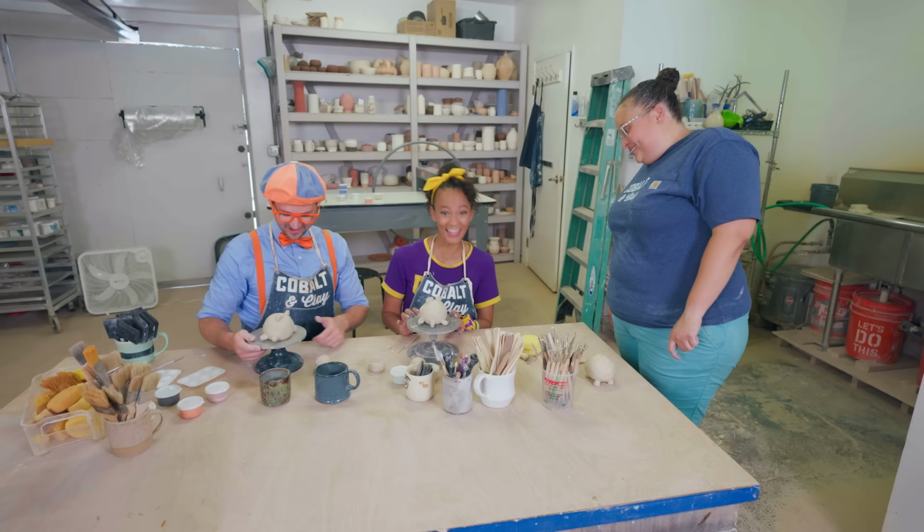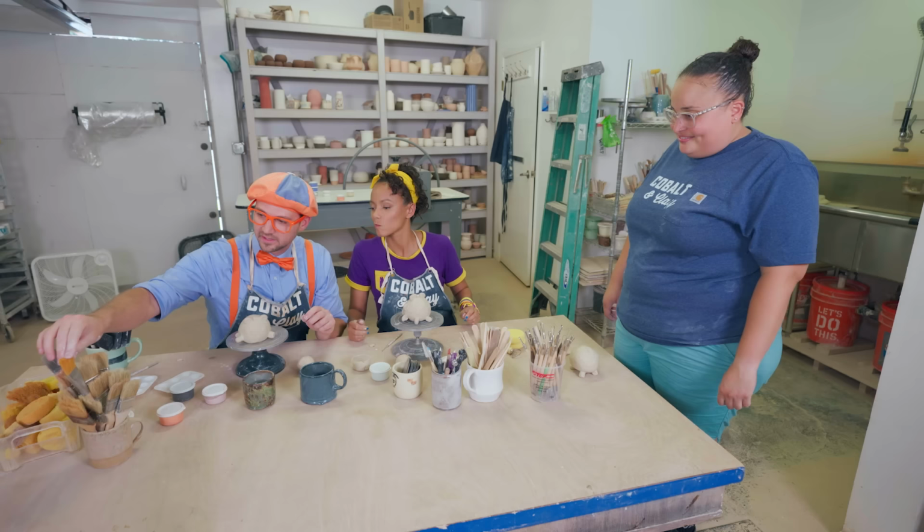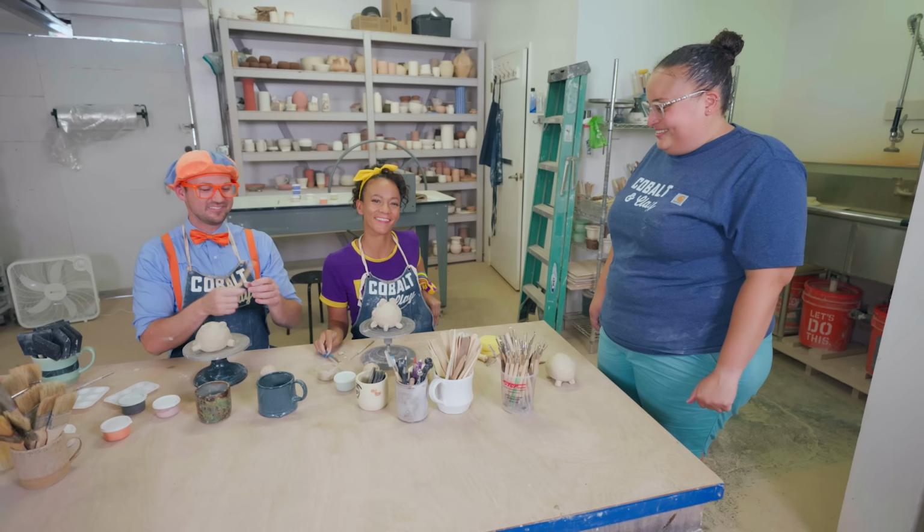So now we're going to paint them. Bring them to life. Cool. It looks like we have some paint right here. Oh, but these brushes look way too big. Oh, don't worry. I have paintbrushes right here in my jam pack. Oh, you have everything in there. I really do. I have some more, too, if you want other options.